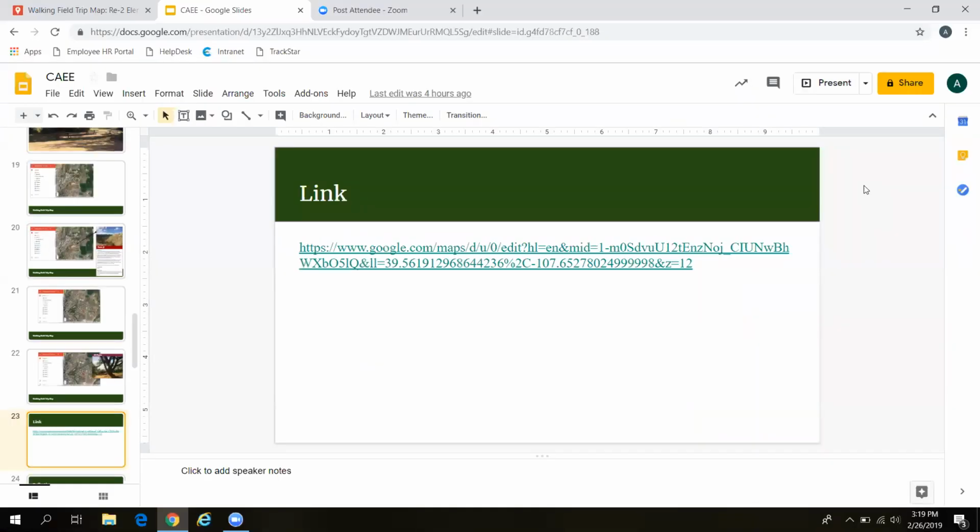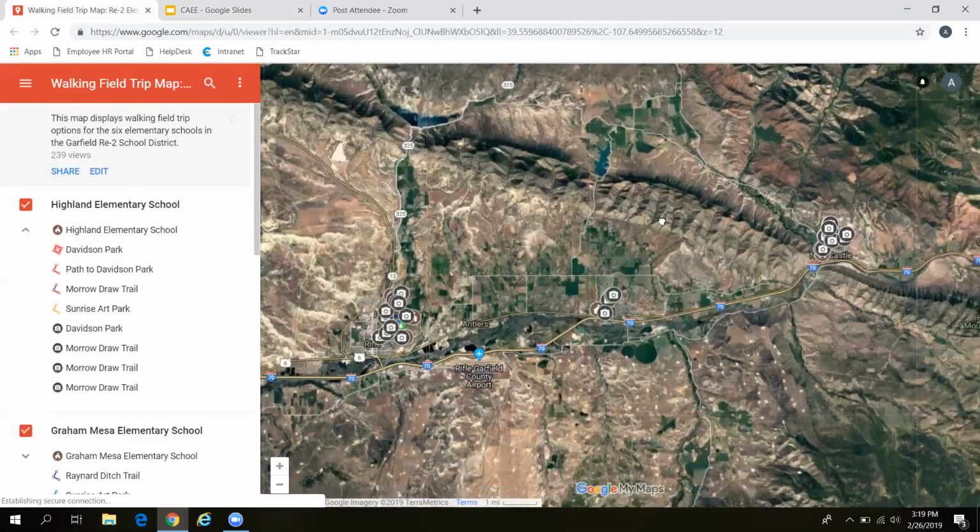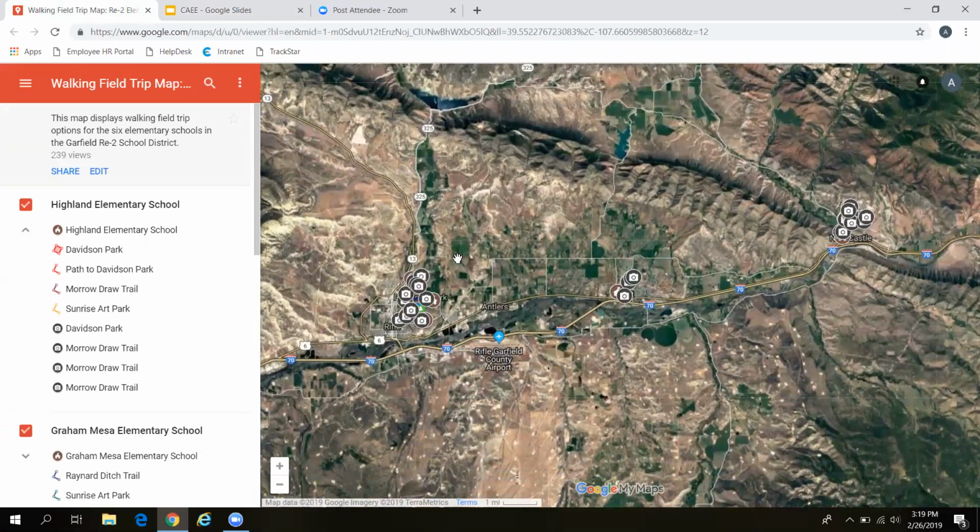Okay, and with that, I'd like to pull up a version of the live site. This is public domain. It's publicly available online, and it's just an example of what one of these walking field trip maps can look like as a way to share information. You can see some clusters of information here around the municipalities in which I mapped.